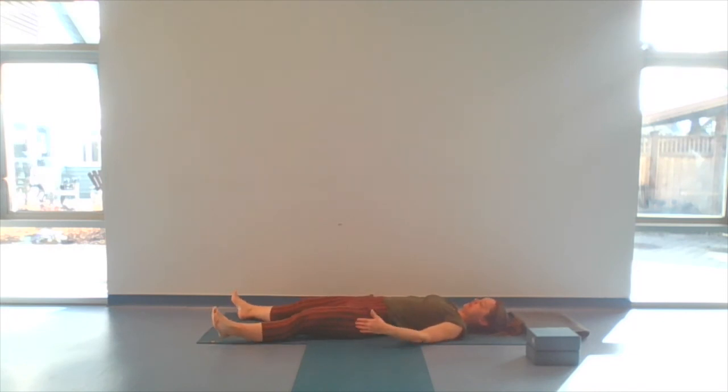You might allow the legs to move away from each other and the feet to slightly roll out. You might allow those arms to move away from the side body, turning the palms up or in. Or rest your hands on your belly or your chest or wherever it feels comfortable. And then you can close your eyes. Breathe through your nose if you can.